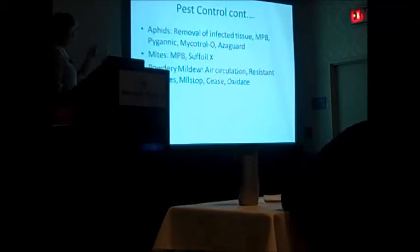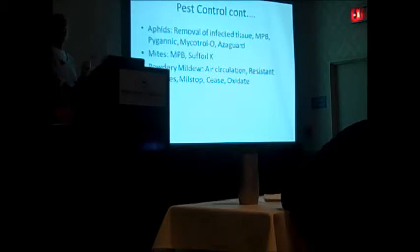But anyway, for powdery mildew, it's air circulation. There are certainly varieties that are a lot worse than others, and I have one that I was probably going to just take out before the tour, but you'll see a little bit of powdery mildew. But with Mildstop and Cease and Oxidate, I rotate that group. I tank mix Mildstop and Cease, and then I rotate it with Oxidate, and that works really well.